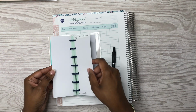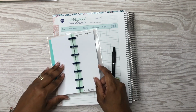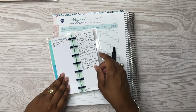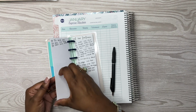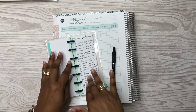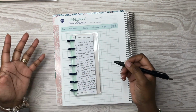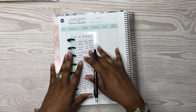And like I said, y'all, this stays in my purse. Every time I make a purchase or my husband makes a purchase, I try to write it down and just keep track of it on the go. So if I'm at work, I go to the vending machine, I write it down. If I'm out and about, I'll write it down. Not necessarily in the store, but when I get back to my car or when I get back to the house, because I have to scan my receipts.